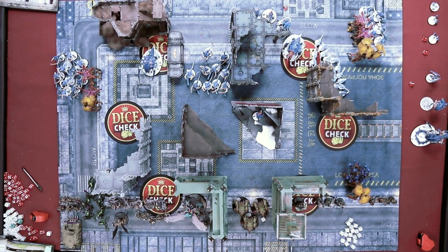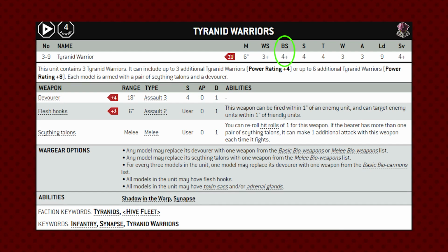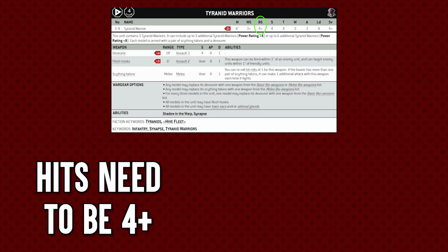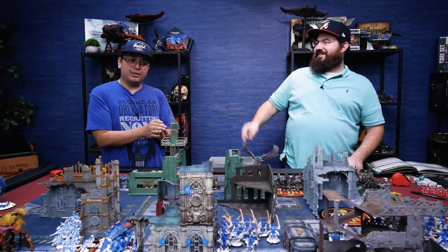Now, the next step is to look at your unit's BS, also known as your ballistic skill. Right underneath BS, it will say 3+ or 4+. What that means is that that is the number that you need to roll to successfully hit. If you played something like Dungeons & Dragons, it's basically the same thing as a skill check. For a Tyranid Warrior, they hit on 4+. That means that in order for these 18 shots to successfully hit, I'm looking for 4s, 5s, and 6s. Everything that is not a 4, 5, or a 6 is a failed hit.